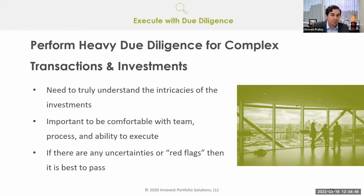That's particularly important on the private side, where private investments aren't quite as transparent. There's bigger unknowns. There may be more complex structures of those investments. So really understanding how those investments are set up and how we expect them to perform. We want to be really comfortable with the team.